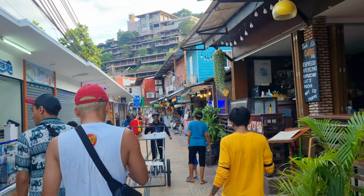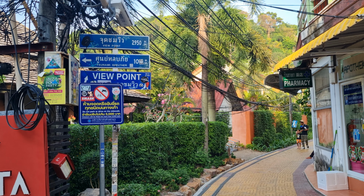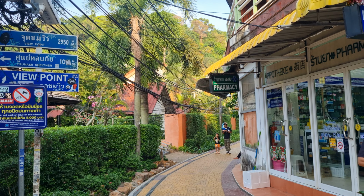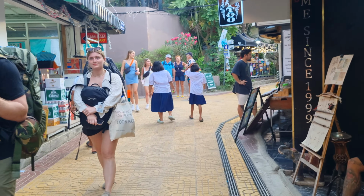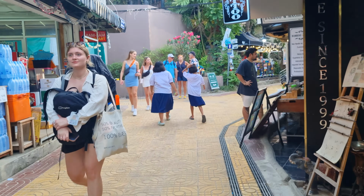PP Casita. Himalaya. All right, the party star right here. 7-Eleven everywhere. Mini mart. That's the viewpoint up there. You want to go all the way to the top. Now the backpackers, for the pizza tour, it's the Rock restaurant and bar, the Rock right here.